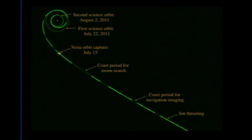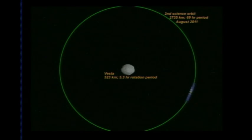And then we spent a brief period in a very high orbit, and then spiraled down to a lower orbit to get better resolution data. And so for context, Vesta is about 523 kilometers across. So if you're familiar with California, it would fit between San Francisco and Los Angeles. But if you unfold it, it's got twice the surface area of California. So we had to map that entire surface because it's a 3D object.